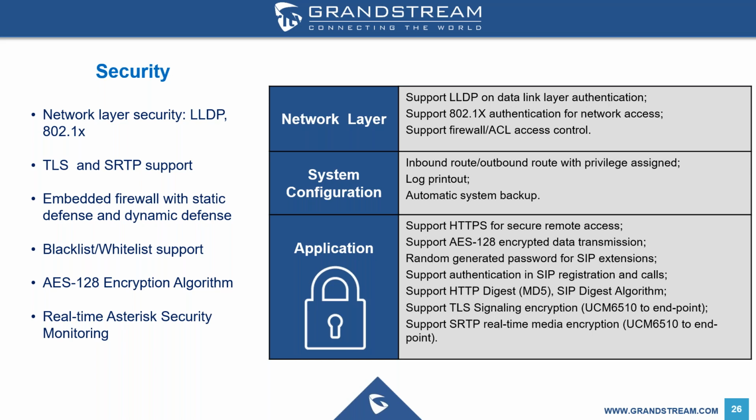Firewall is embedded, so you just need to go to the network settings and turn on your firewall, and there are multiple rules that you can enable. Static defense or dynamic defense is one example. Blacklist and whitelist, you can also whitelist or blacklist IP addresses, so you don't want remote servers to access your UCM, or you do want it in case you want to whitelist it. And the UCM is using an encryption algorithm called AES 128.